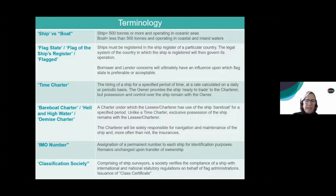Flag state, flag of the ship's register, flagged. What does this mean? Well, all ships have to be registered in the ship register of a particular country. Each flag state, so each ship register of a particular country, will impose its own laws on that ship regarding safety requirements, technical standards, environmental protection.